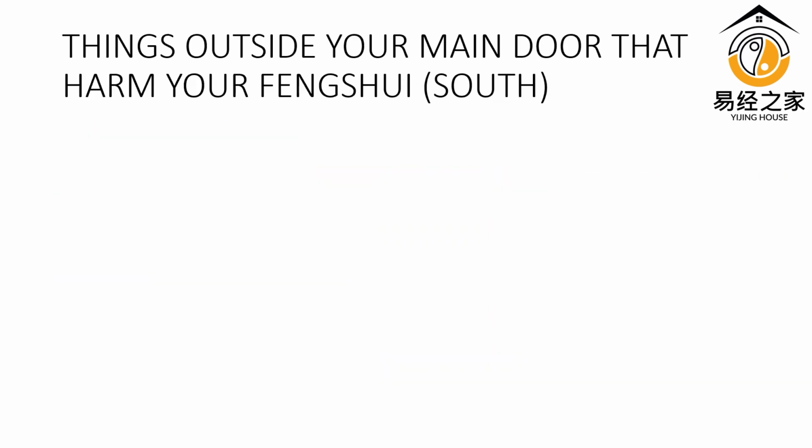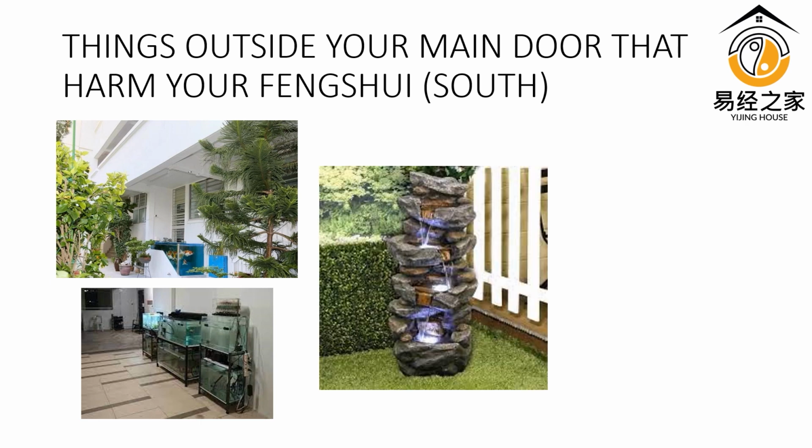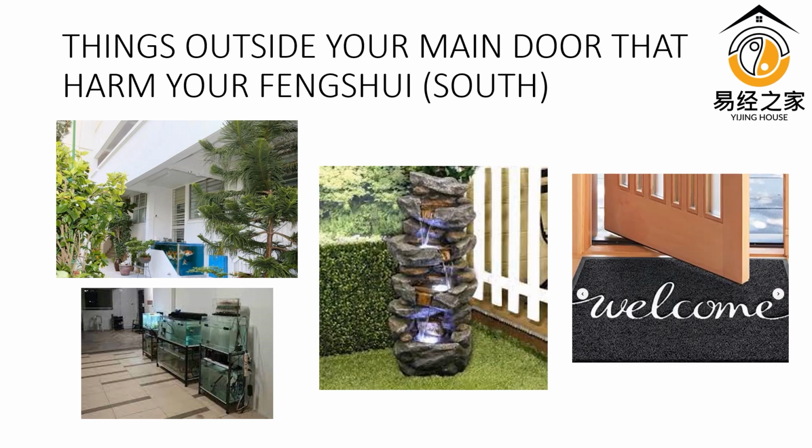Now we move on to the south sector. So if your main door falls in the south sector, these are the things that you want to avoid. Similarly, fish tank, aquariums, water fountains, and also black mat. This is the worst case scenario for south main door.